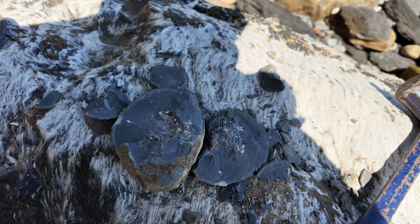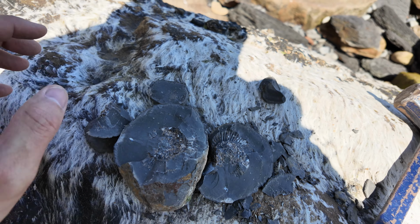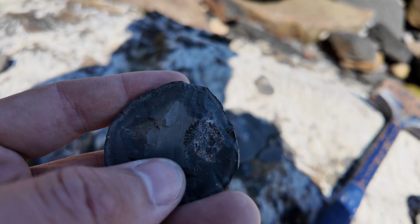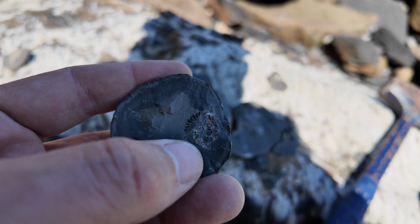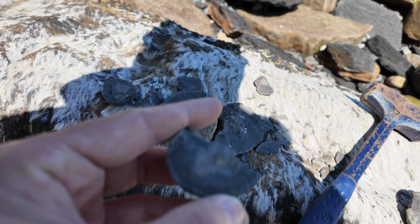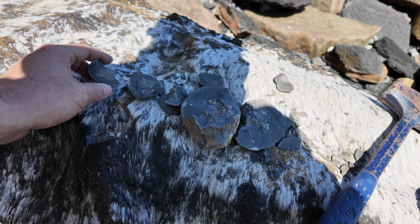Unfortunately, with a few of these nodules that I'm splitting, they're doing the classic thing that you find at Saltwick Bay. They tend to split pretty badly. So that was a Hildoceras, but I didn't know it was in there, so I hit it and yeah, gone. This one was a bit funky. So this here, I don't know how well you'll see it with the brightness, but there's a little ammonite there, and then what I think might have been coprolite or possibly crustacean, a bit different.